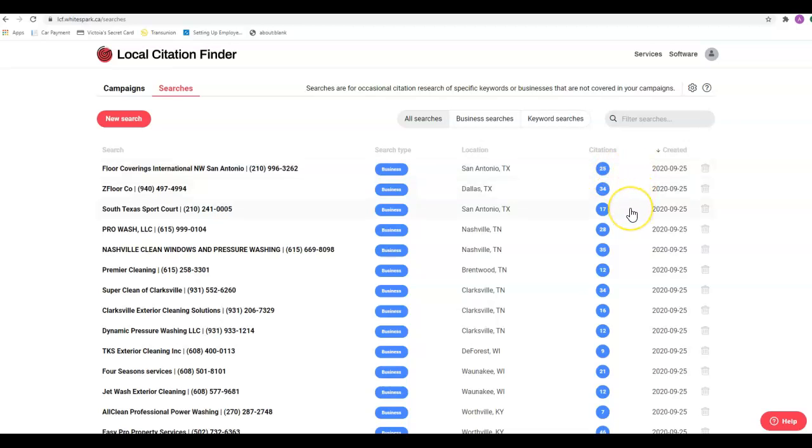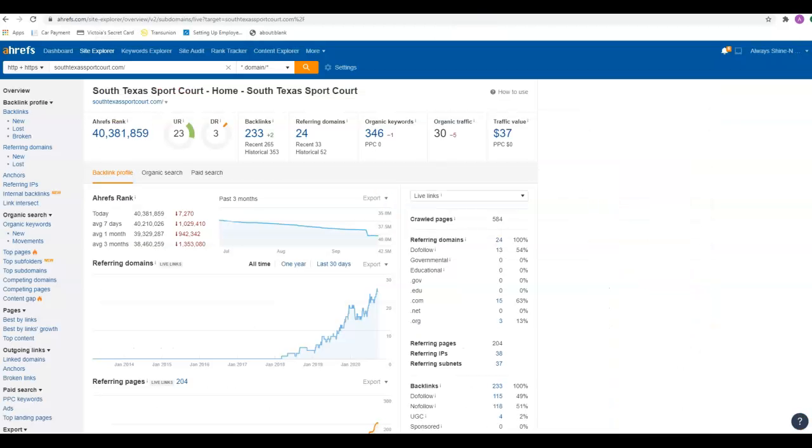One of the things that we like to do when we're helping people with their marketing, one of the very first things is go in and add about 100 to 200 citations and just absolutely blow these guys out of the water and get you showing up in the top 3 of that map pack as quickly as we can. The third thing would be your backlinks. Right now you're showing for 233 backlinks.